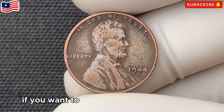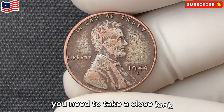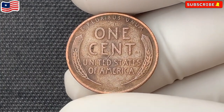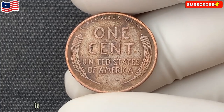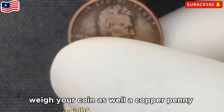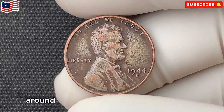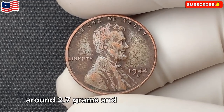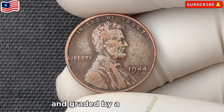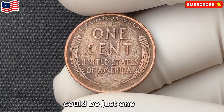If you want to know whether your 1944 D wheat penny is something special, you need to take a close look. Use a magnifying glass to check for doubling on the date and lettering. Use a magnet. If the coin sticks, it could be the ultra-rare steel version. Weigh your coin as well. A copper penny weighs about 3.11 grams, while the steel version weighs less, around 2.7 grams. And if you think you've spotted something unique, always get your coin authenticated and graded by a professional, because the difference between ordinary and extraordinary could be just one detail.